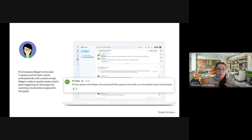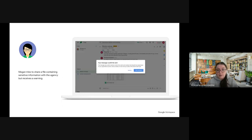And then after the meeting, Pri adds Megan to the project space with the agency that she has to collaborate with, so that she can do it in real time and access all the files and background materials in one place. The agency welcomes her with the custom emojis. And Bruce from the agency lets Megan know that they're still waiting on the list of test accounts that they required.